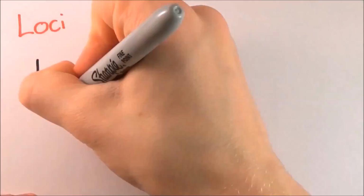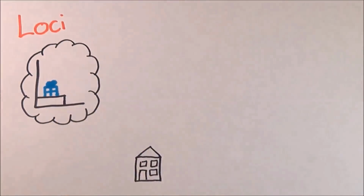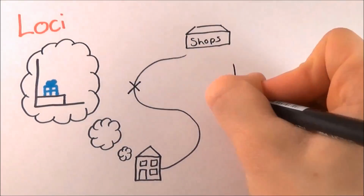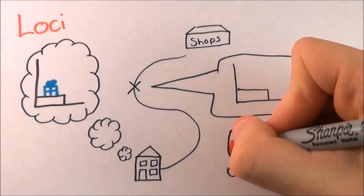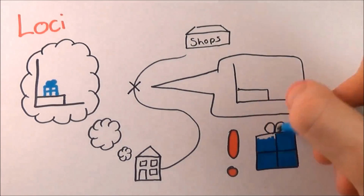Now this is my favourite, Loci. This is where you imagine yourself placing an object that you want to remember, somewhere on a route that you know really well, such as the route to your work or your local shops. Imagine it vividly, putting the object there yourself. Then, as you go along that route and you see the place where you put the object, it will trigger you to remember that object itself.